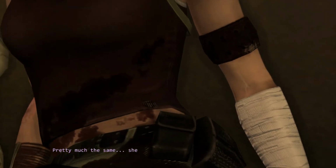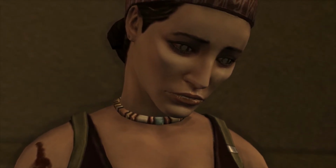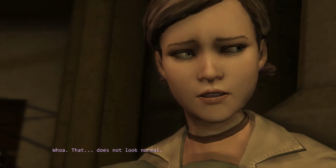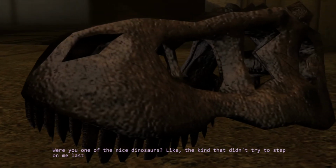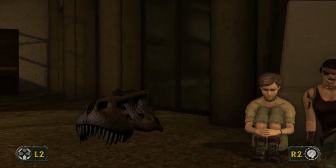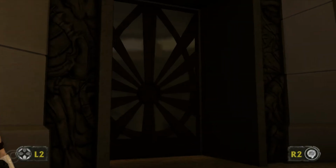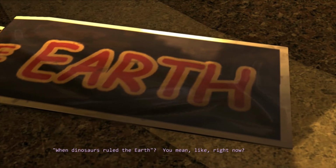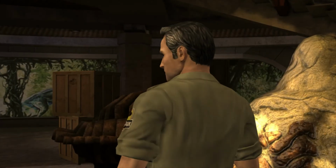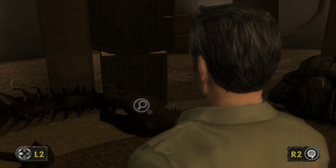How's our patient? Pretty much the same. She doesn't look so good. Well, that does not look normal. You one of the nice dinosaurs? Like the kind that didn't try to step on me last night? It's gotta be safer in here than out there. When dinosaurs ruled the Earth, you mean like right now? We've seen better days, huh?